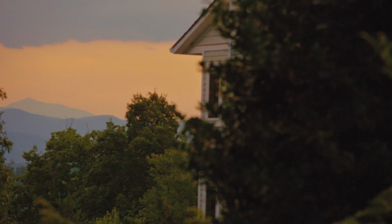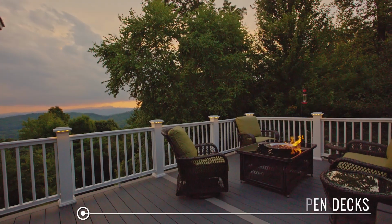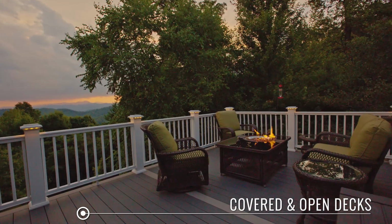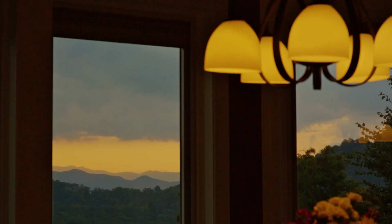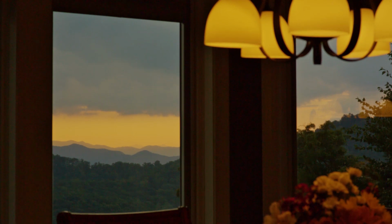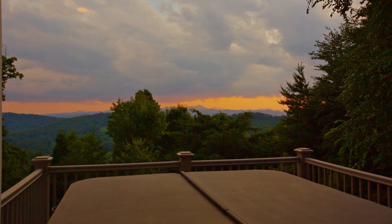In addition to the unique amount of garage space, this home also showcases some of the most beautiful views in western North Carolina. And get this, it's located within a gated community only 20 minutes from downtown Asheville.